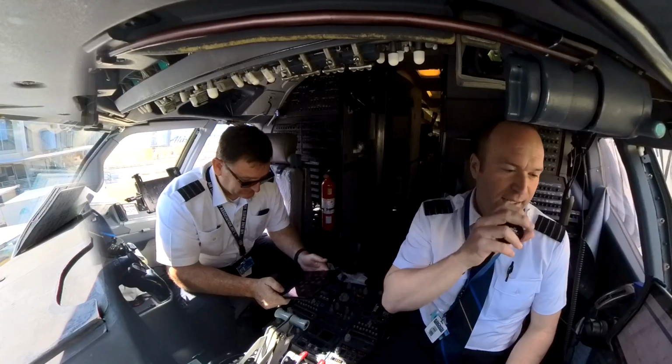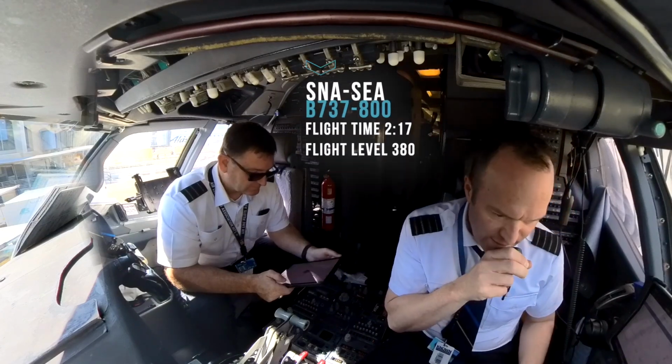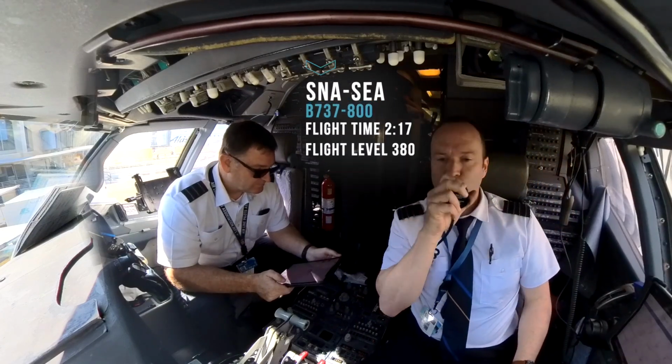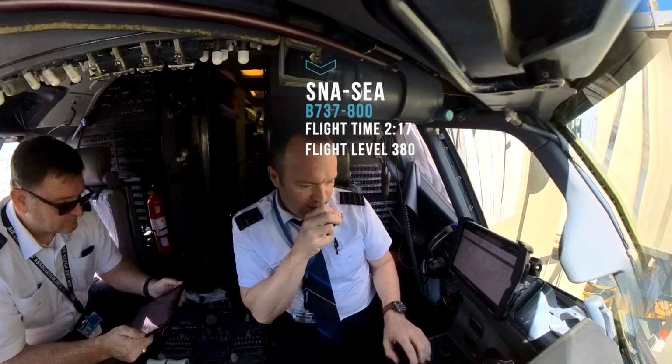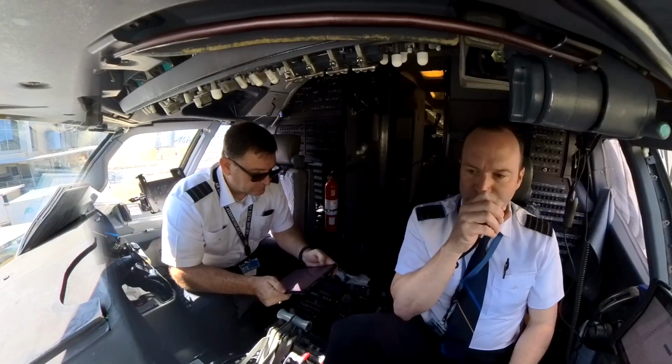Here we go. Well, folks, from the flight deck, we'd like to add our welcome on board up to Seattle. Finishing up the last of the paperwork, we'll be on our way once we're airborne. Flight time 2 hours and 17 minutes at 38,000. Last hourly weather in Seattle, partly cloudy skies.